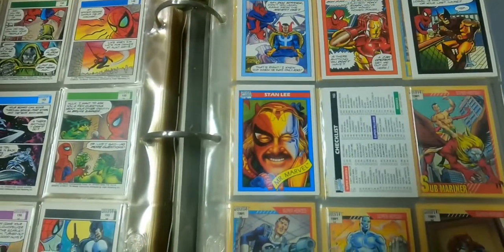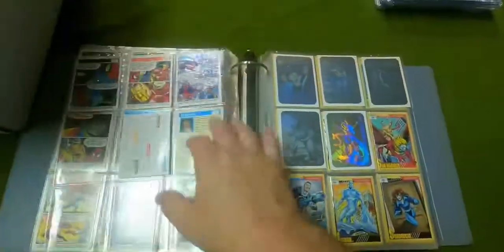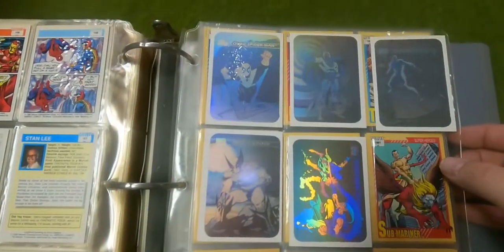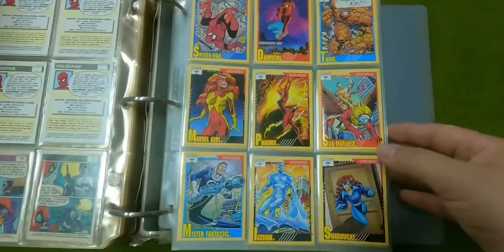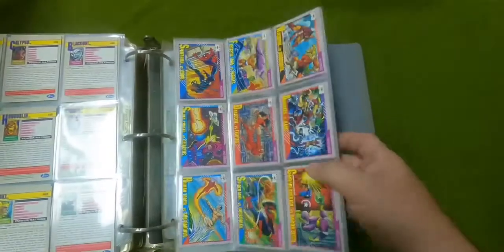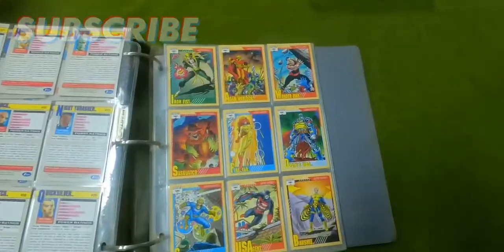Mr. Marvel, Stan Lee. That's a good one to have there, this set. And then there's the holograms. I don't know if you see those, but it's got the glare on it. But there's all 5 of the holograms in there. And then we jump into the 1991 set. So they had the complete set there too. It's really cool, and I think there's some holograms in this one. Let's go ahead and see what we got.